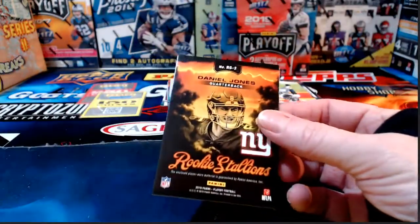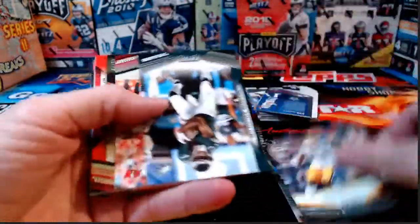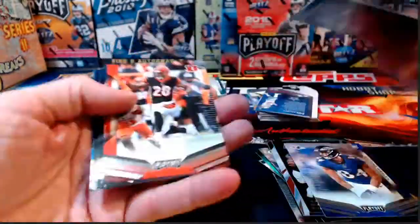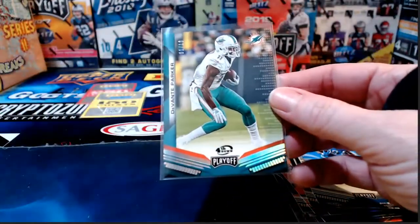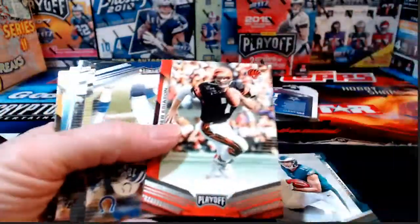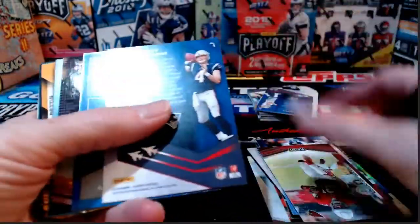Daniel Jones, New York Giants. Relic. Yeah, if they had just made playoff available through distributors to begin with, numbered to 99, the Browns, we would have opened this a long time ago. Which is what you would kind of want to do on a Contenders preview type situation. Numbered 210. That's that same sleeve I picked up a while ago. I need to toss that thing far, far away. The Miami Dolphins and Devontae Parker. Now I threw it on the floor, so I won't pick it up again. Numbered to 99, the Cowboys. That's what I should have done with it the first time. Quality control, you know.